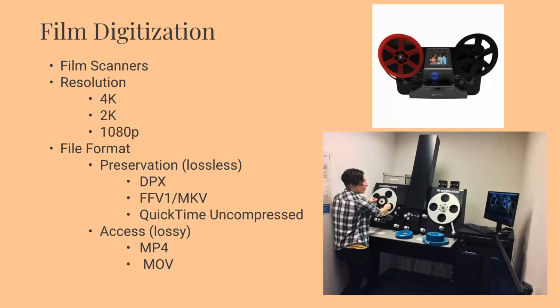Okay, so let's talk a bit about film digitization. Film is digitized using film scanners. At the most basic level, there's a digital camera that takes a picture of every frame of film as the frame is transported through the scanner. As mentioned, each motion picture film is composed of a series of frames, and think of these as individual still images, which is exactly what they are.